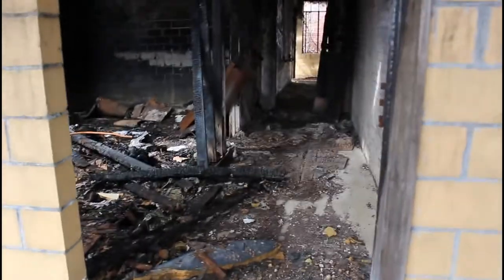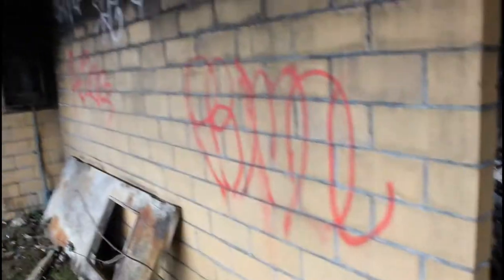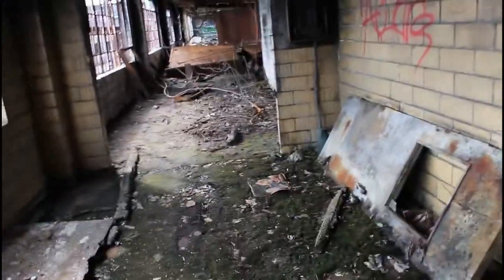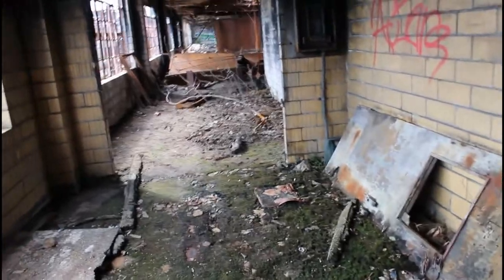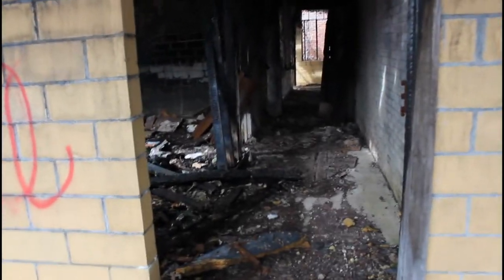So this is the second part that caught on fire, I guess. I knew that one part caught on fire, randomly. And that more of it caught on fire because people came in here to steal all the copper. And they were burning the insulation off of it to be able to sell it.